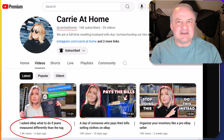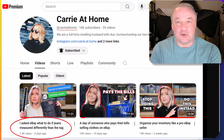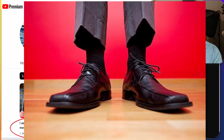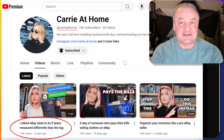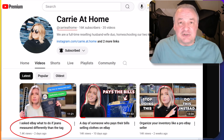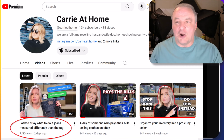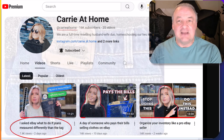You know the problem we have to solve. You're selling a nice pre-owned pair of pants, and the tag says 32 waist and 30 inseam, but the pants have been hemmed and they've been shrunk or they've stretched or whatever, but the actual measurements are 30 by 28, even though the tag says 32 by 30. What do you do? Are you legally allowed to put different sizes in the item specifics or the title, or are we obligated to put the tag size?